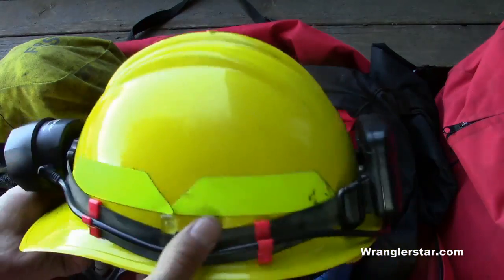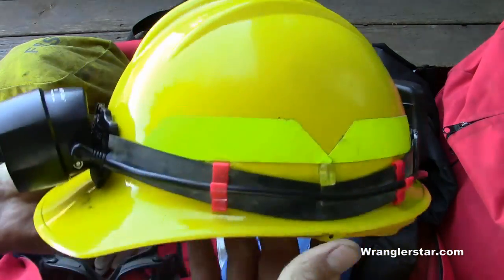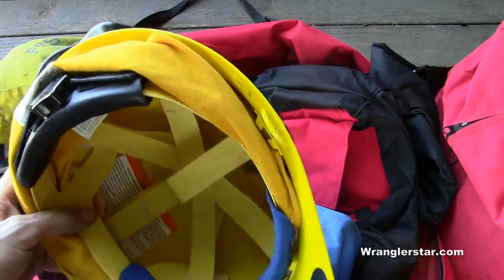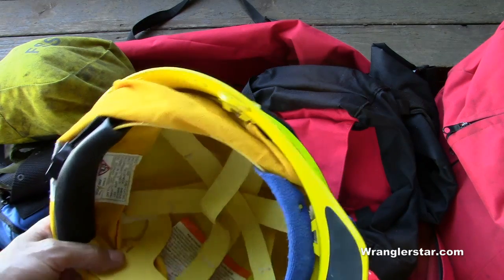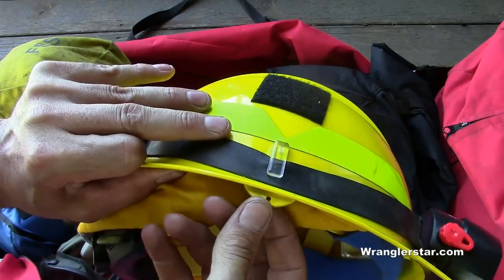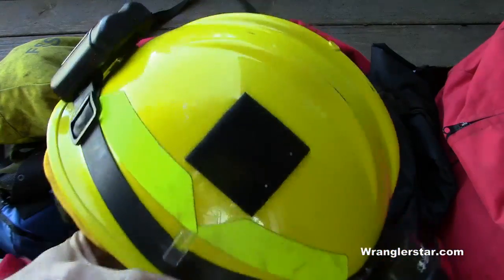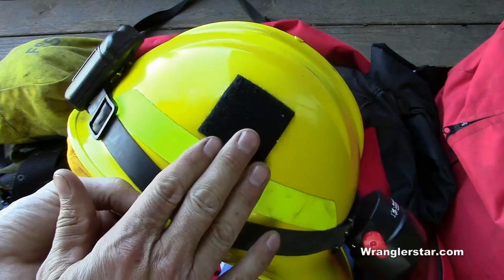Helmets are usually plastic. Sometimes the baseball style, sometimes the full brim, but almost always plastic. I've never seen the metal ones on there. What makes these unique? A couple things. They have to be all ANSI approved. They have to be official Wildland helmets. They have to be able to take a chin strap. You see right there, chin straps are required for Wildland firefighting. Also, you've got to have some Velcro on there for a passport patch or accountability patch.